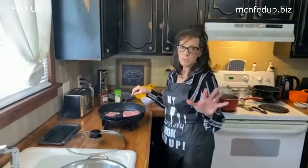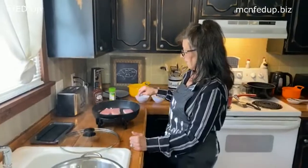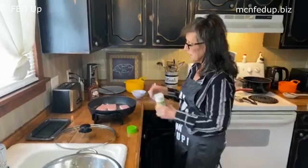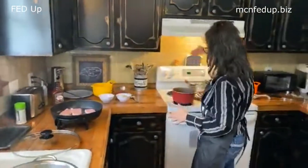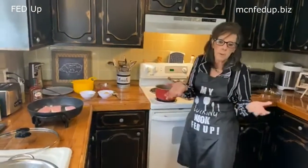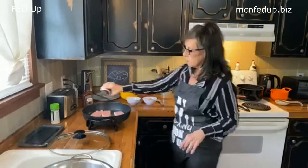Okay, right now I'm only doing 5. I'm going to make 5 more later for dinner for everybody here. But for right now, I'm just doing 5 chops. Okay? And of course, I always use my garlic salt. I don't use regular salt in any of my cooking. I have salt, but that's for family or friends, whoever. When you have company, you should have salt and pepper on your table. I am going to put a little pepper. I like the flavor of pepper. All right, here's some pepper.